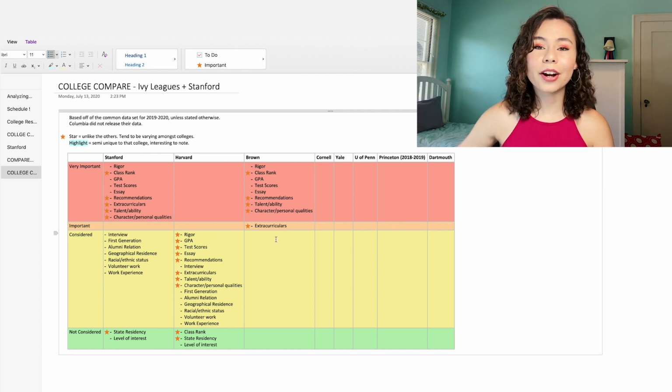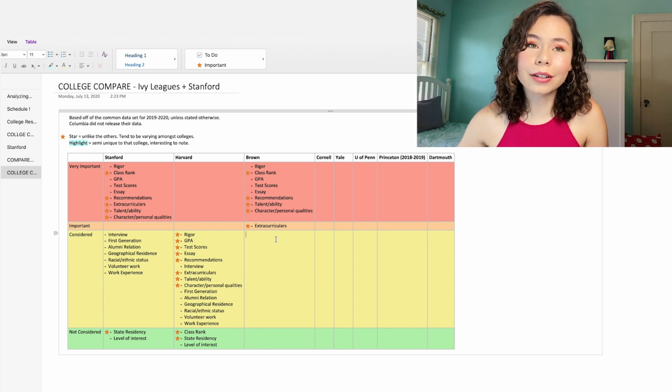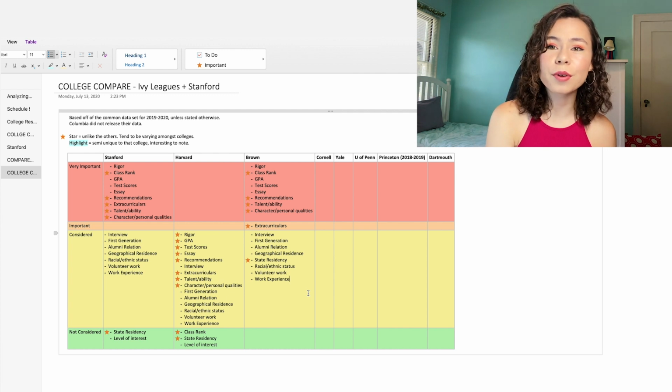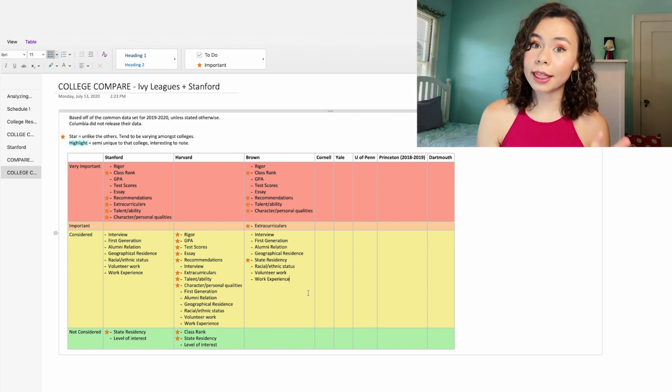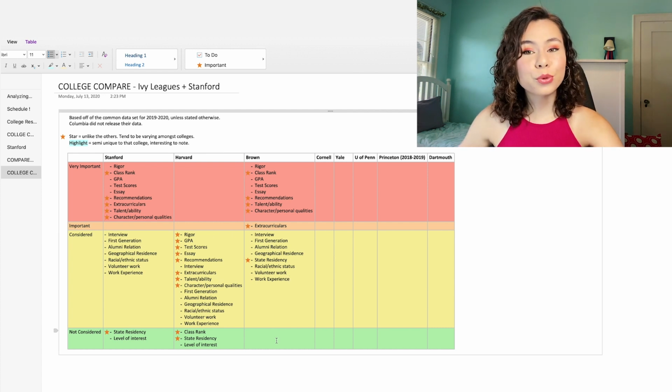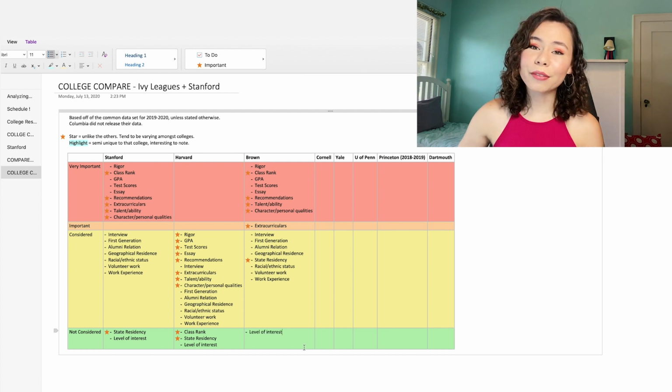And now the things that are considered for Brown are the interview, whether you're first generation, alumni relation, geographical residence, state residency, that's different than the other ones, racial ethnic status, volunteer work, and work experience. And the things that they do not consider are your level of interest.